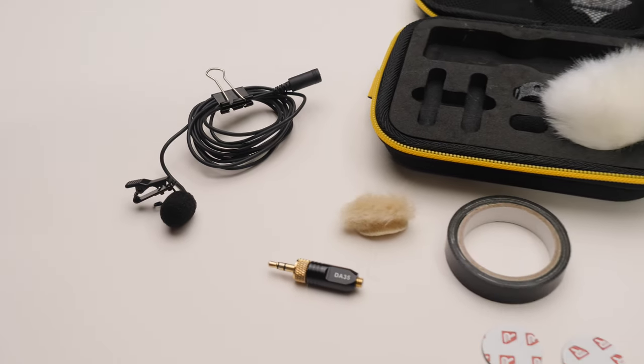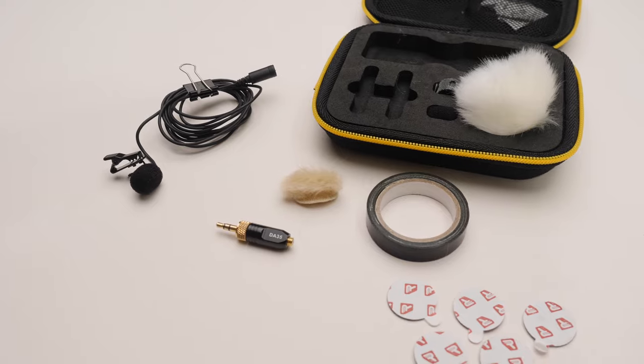I'm very surprised, because next we have the Deity coming in at $100, which had a higher noise floor than the RODE Lavalier GO. Not exactly sure why, but that's just me really nitpicking, because the Deity does have a really nice sound. However, the Deity did clip, but not as bad as the Lavalier GO during the screaming test.